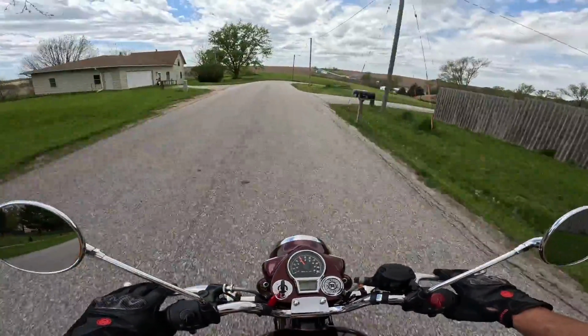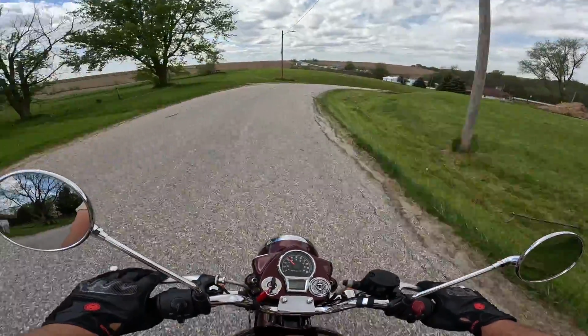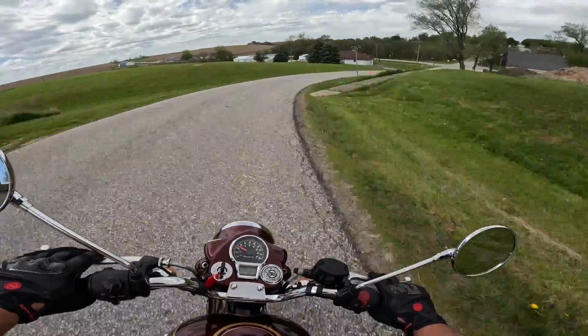Dual piston Bybre, ABS front and back, of course. The rear brake is a 270mm disc with a single piston Bybre caliper.